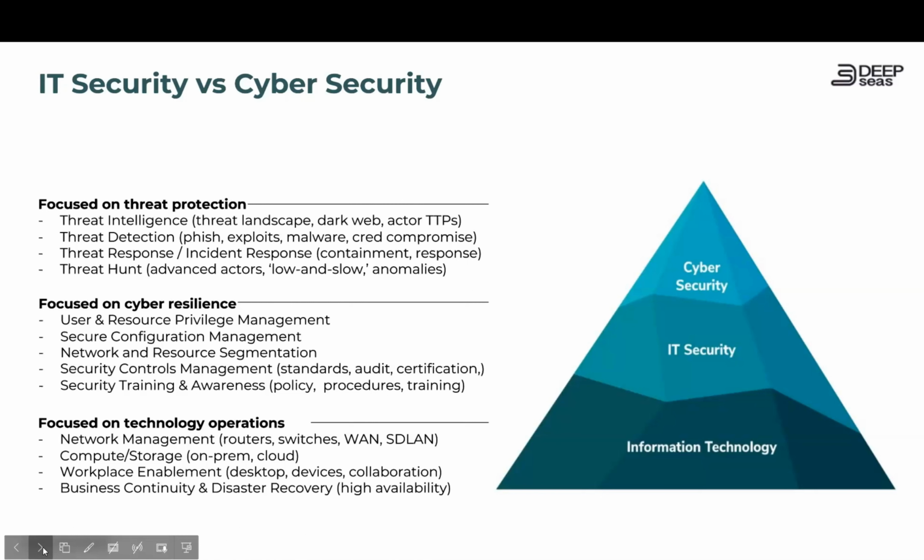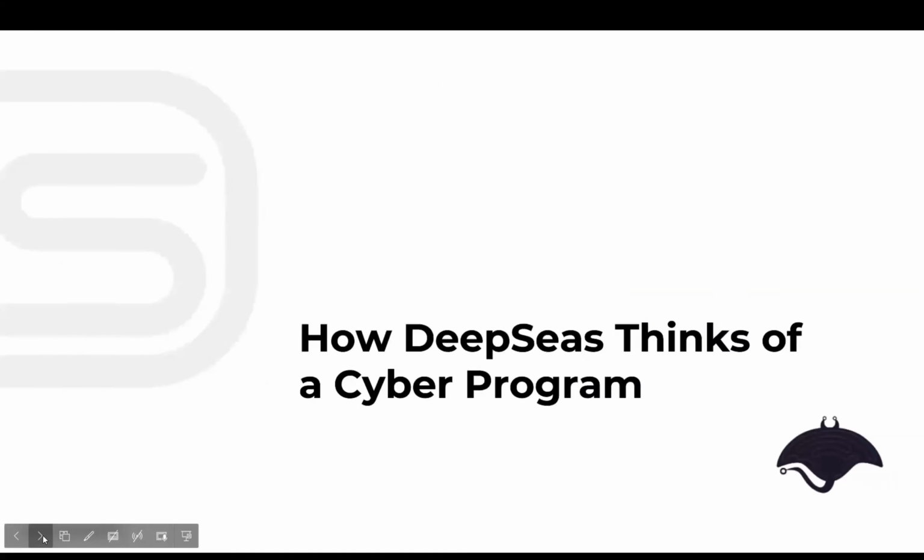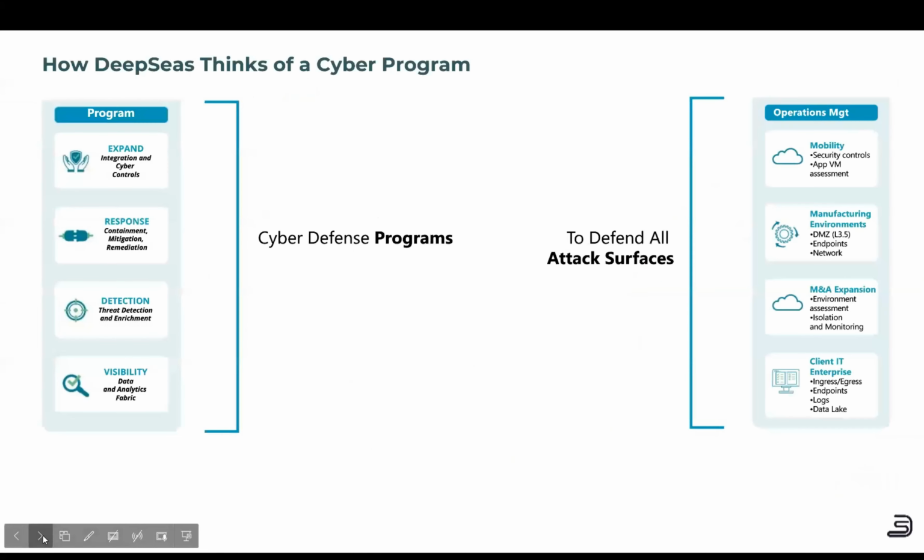So, more on the cyber program. Let's talk a little bit about how we look at a cyber program in its entirety. If we go to the next slide, you can see you have programs on the left-hand side that are defending attack surfaces on the right-hand side. Let's talk about the programs on the left. You can see that at the bottom, it starts with visibility, right? And that's on purpose. Visibility first, then detection, then response, then expanding, adjusting, tuning, and improving.